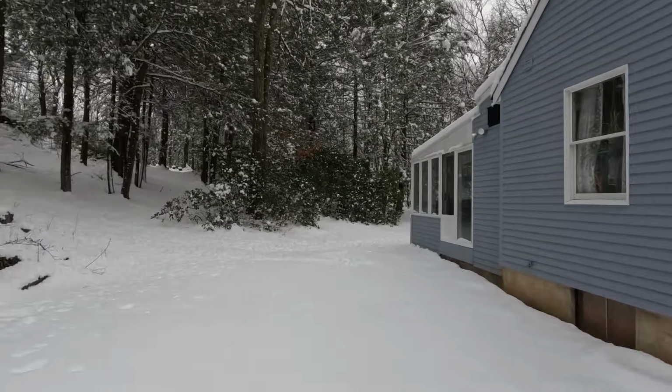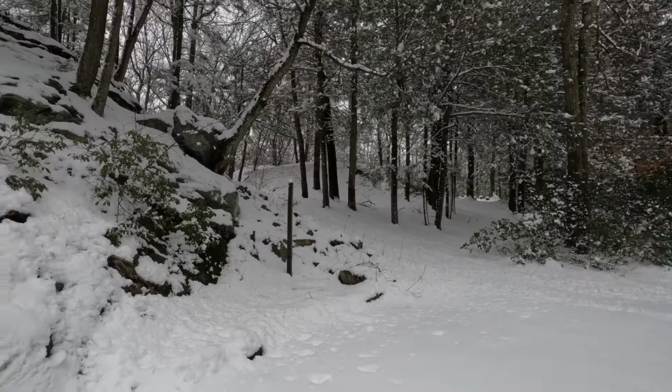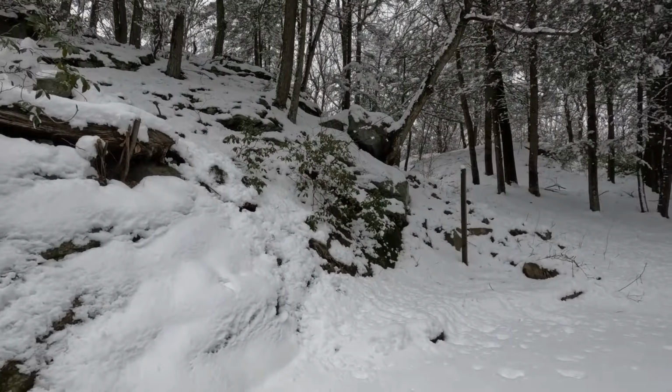So look at this, guys. I'll turn you around. We need to go on the back side of that and show them the other side where the snow's not covering as much. Oh yeah, it's just gorgeous.